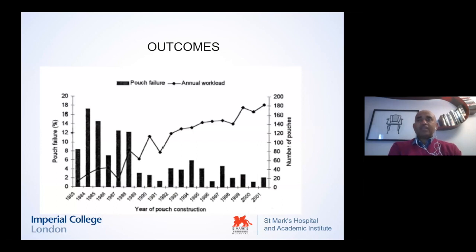So if a surgeon does less than 10 pouches a year, there is evidence to suggest that their pouch failure rate, actually, as an institution, if you do less than 10 a year, that the pouch failure rate goes up. So I also encourage people, whether it's me or anyone else, ask the question, how many do you do? What is the failure rate in your institution?